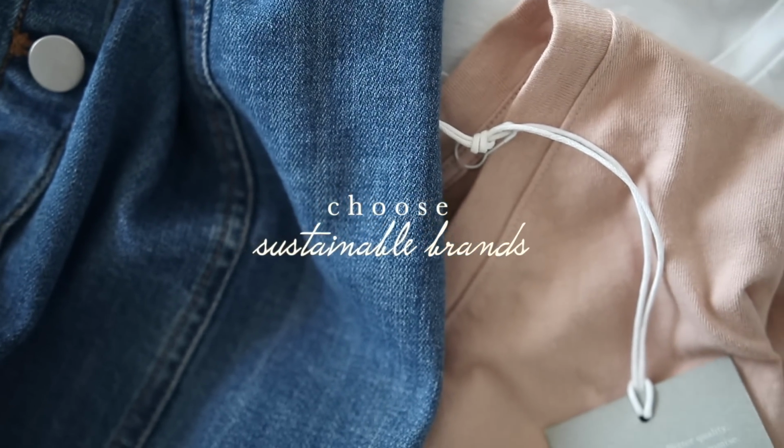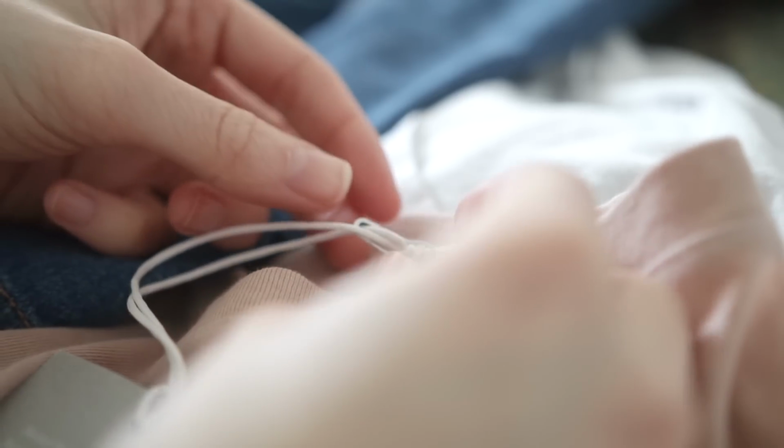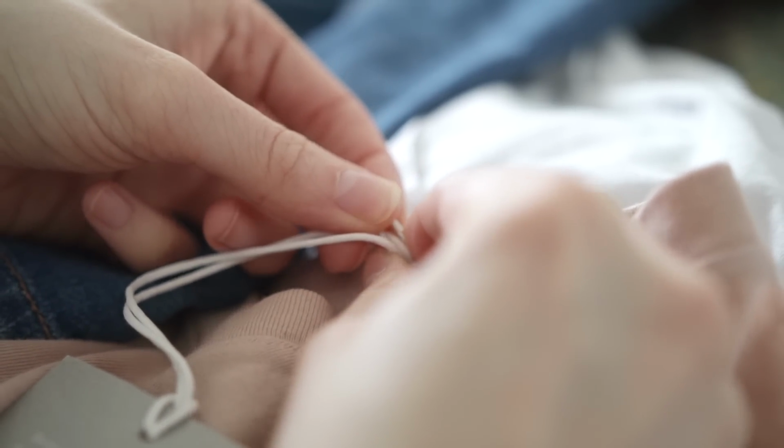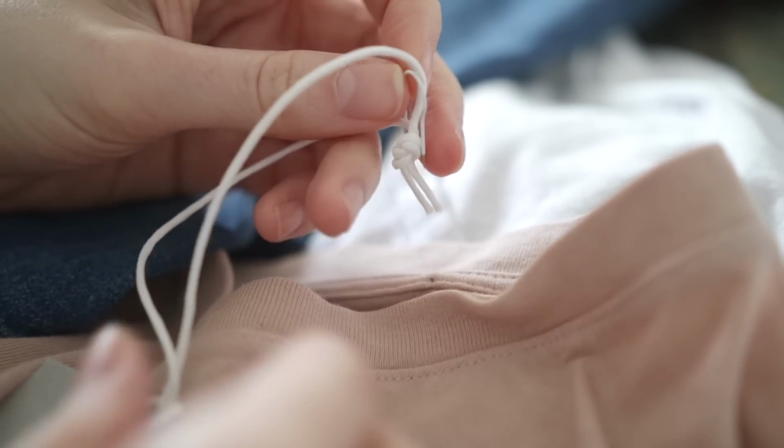Point number 2 is if you are looking to buy brand new, consider shopping from ethical or sustainable clothing brands more often. The reason why is because these companies tend to value the principles of slow fashion, so making use of reusable or eco-friendly or natural materials. They also have an awareness of their environmental impact, so water usage, producing their pieces with cleaner energy a lot of the time, waste byproducts, also paying fair wages to their employees, as well with safer working conditions.